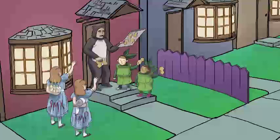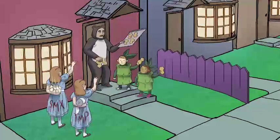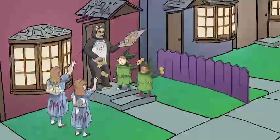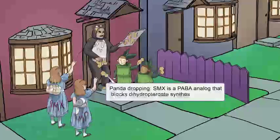These twins represent that combo drug trimethoprim sulfamethoxazole. The one labeled SMX represents sulfamethoxazole, a sulfonamide, and that's why she's holding the sulfa eggs. She aims for PABA Papa Panda because this sulfa drug is a PABA analog that blocks the first enzymatic step, dihydropteroate synthase. Notice Papa drops the cookies as the sulfa eggs hit him.